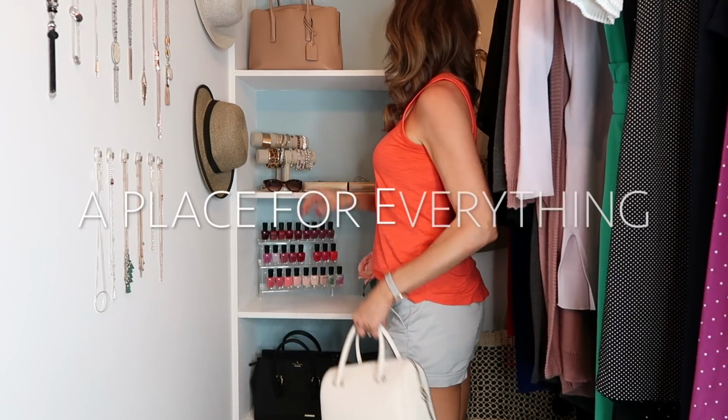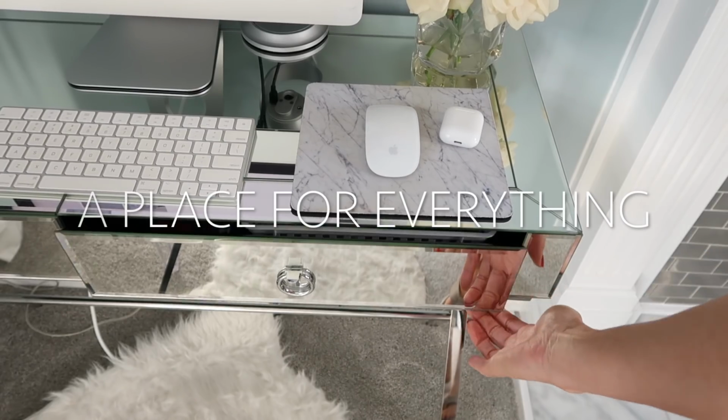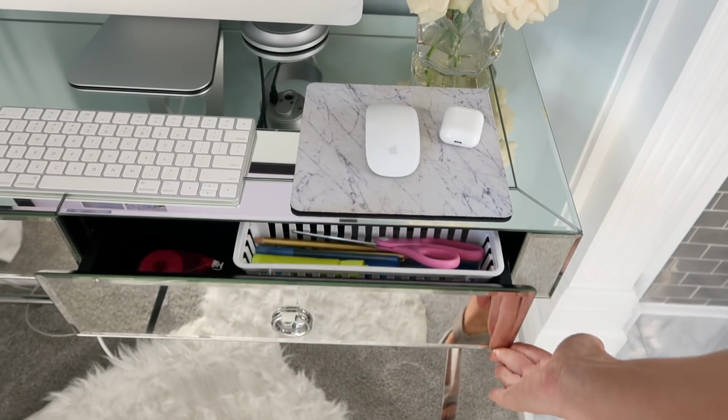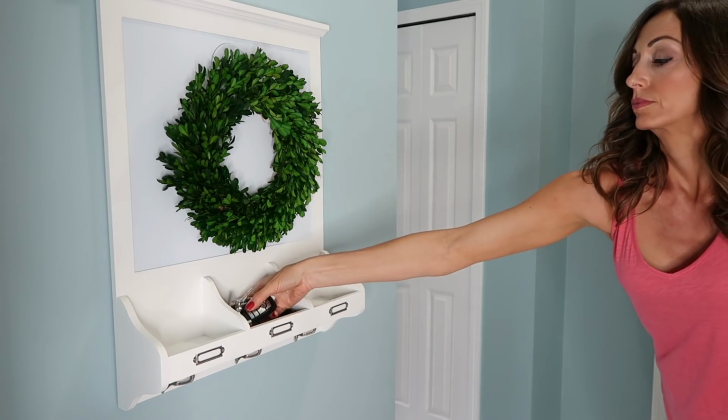One of the best tips for keeping your home tidy is to have a place where you keep everything and put it back as soon as you are finished. Have a place where the scissors always go. Have a place where you always put your sunglasses. Have a place where you always put your keys when you walk in the door.